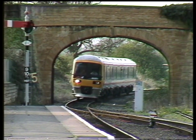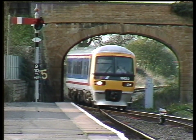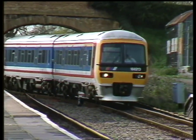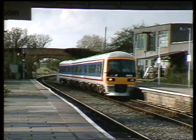Moreton-in-Marsh is the very distillation of Great Western country stations. The leisurely charm is still very much in evidence. The railway first arrived here in 1826, when Moreton was the terminus of a 4-foot gauge tramway from Stratford.